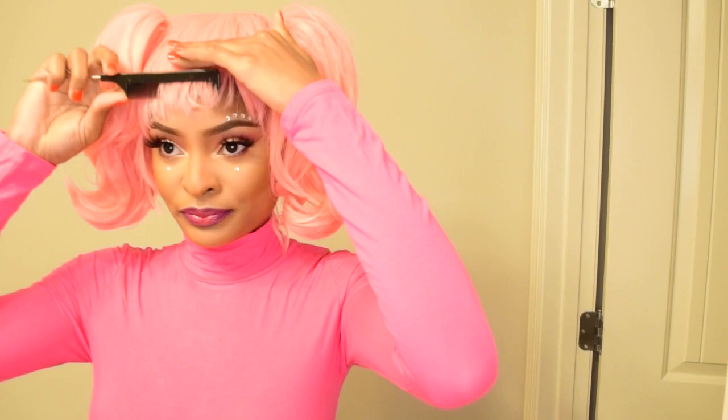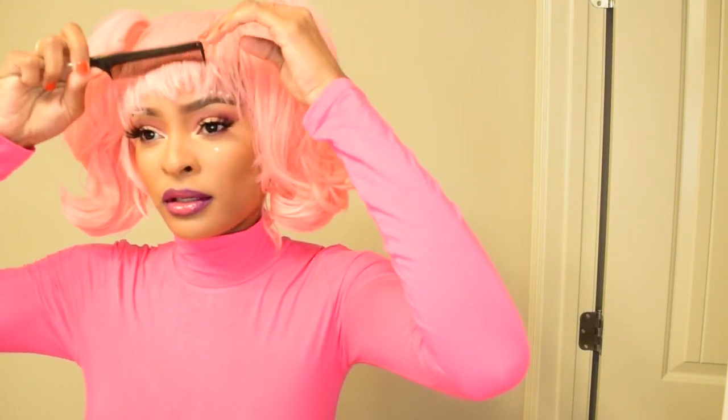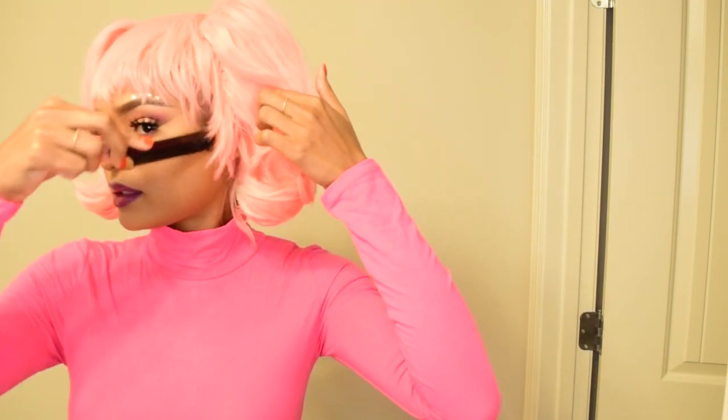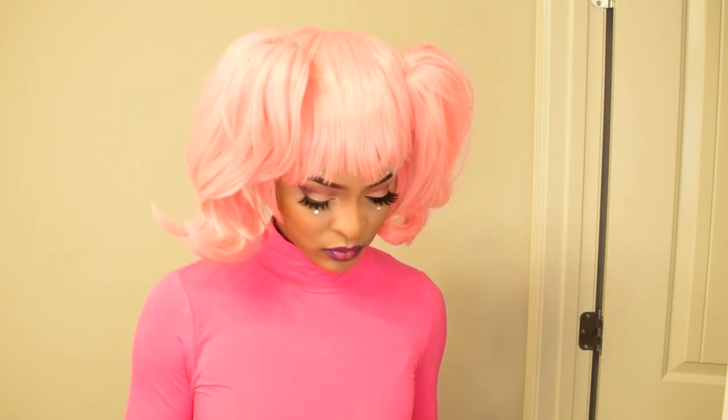So with the bangs, right? I don't know what I should do with the bangs. I don't know if I should leave them like this or if I should cut them. I'm a little conflicted because I don't want to cut them and then mess them up, you know? I'm a little conflicted about that. I don't know what to do. Not the bang. The bang.